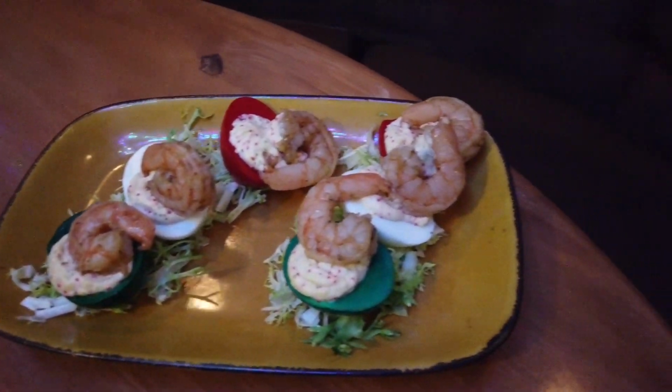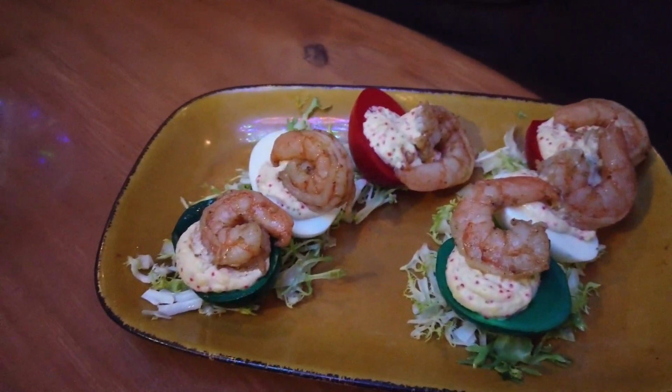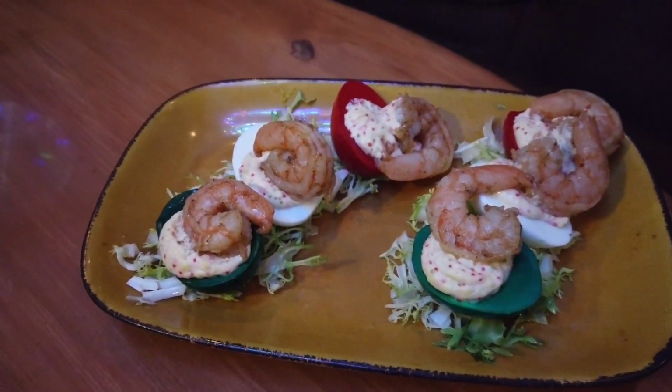Here are those amazingly adorable C9 light deviled eggs. So they have actually tobiko caviar on them, as well as shrimp, and then they're deviled eggs, and they're matching the Christmas colors there, so they look like Christmas lights. I love deviled eggs when they are at my family's Christmas events. One of my cousins makes like 4 or 5 dozen of them, and they are gone throughout the day. But they don't have shrimp on them.